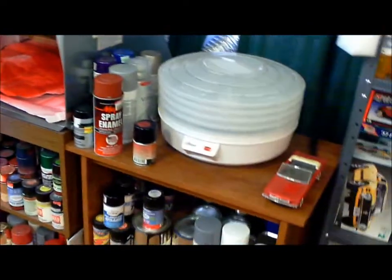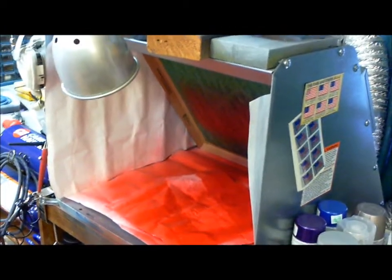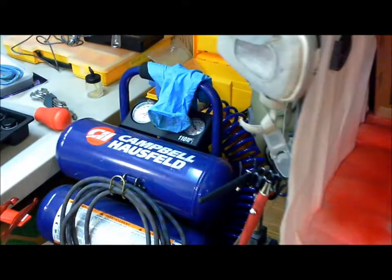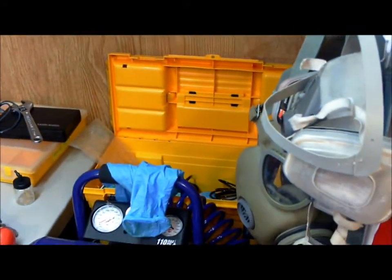Beside that is my painting section. There's paint, my dehydrator, more paint, and my painting booth. Beside that, you'll see my airbrushes, compressor, airbrush supplies, equipment, bottles, yada yada, all that good stuff.